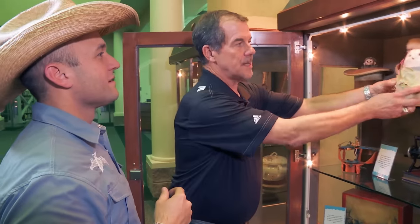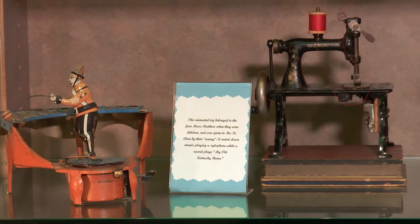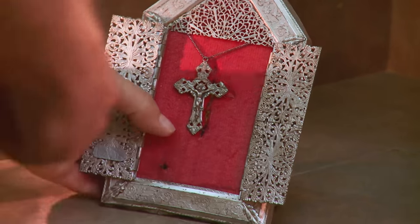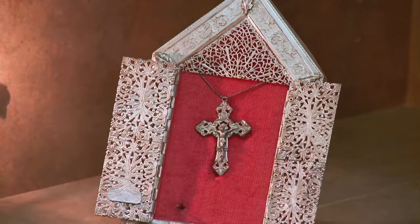This one was in Frank Capra's Hollywood classic, You Can't Take It With You, and these were once owned by the Marx Brothers. And the oldest piece of all of them is this cross, worn by a sailor during the sinking of the Spanish Armada. That's just a great example of how priceless this collection really is.